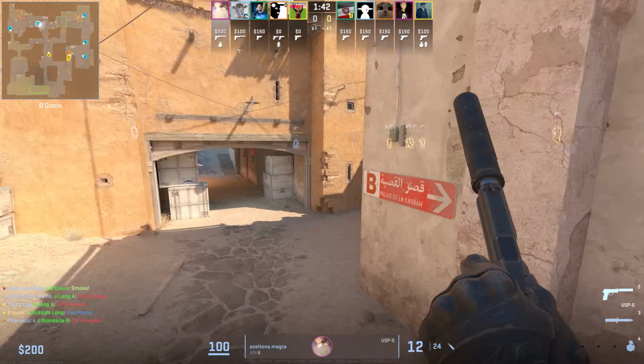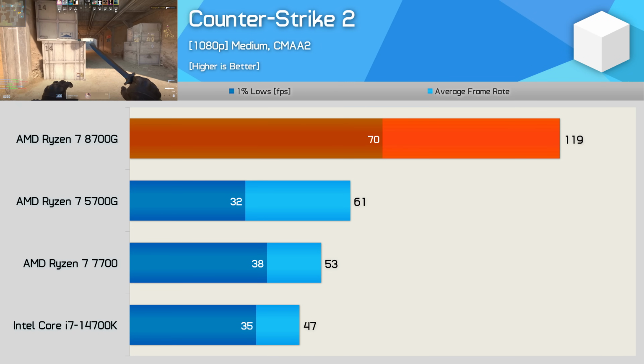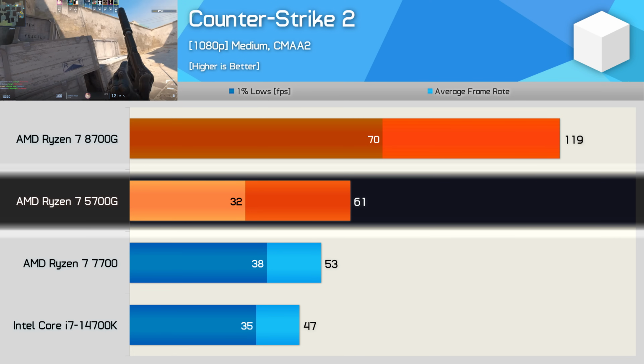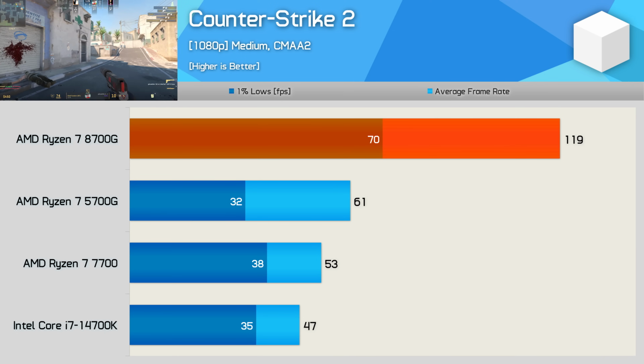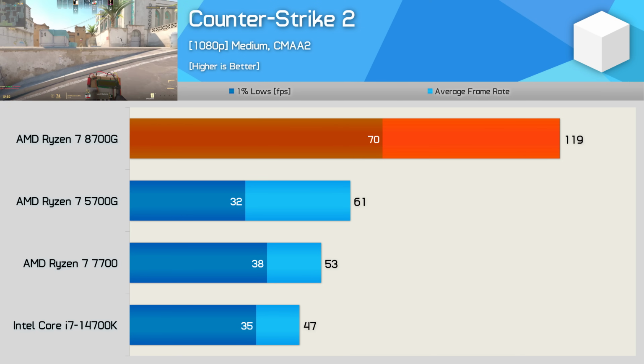Next up, we have Counter-Strike 2, which is possible to play using an iGPU. The 5700G, for example, is good for 61 FPS on average, though the 1% lows aren't great. The 8700G, though, is 95% faster when comparing the average frame rate, and with 119 FPS on average, the game is very playable, maybe not competitively, but still, it is playable.